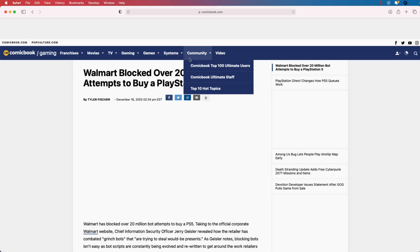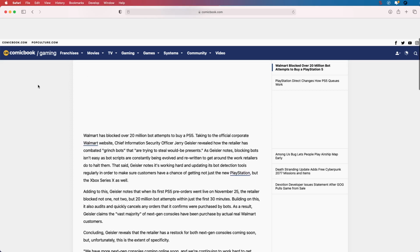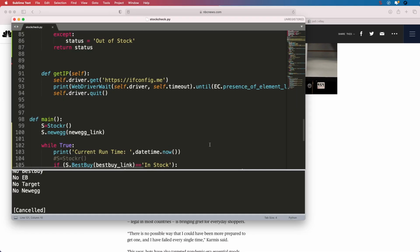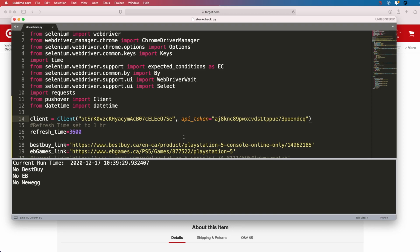And Walmart's made a really good change in the sense that they've added a CAPTCHA, so you can't just go and use a bot. It actually has bot detection now. But there are other retailers that haven't done that. Best Buy is one of them that still lets you use a bot. Now, I've gone ahead and built this utility that will do all the searching for you.